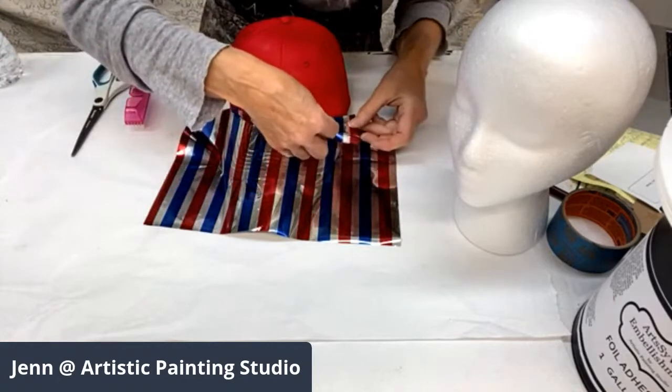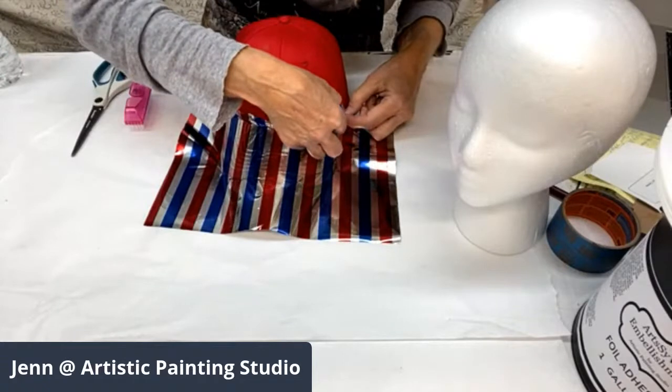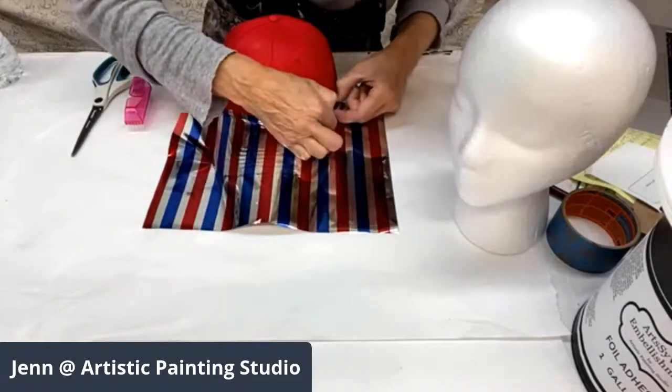I need to match up here a little bit. I cut this too short. So I'm going to try to match my stripes up as I finish out this one little area.